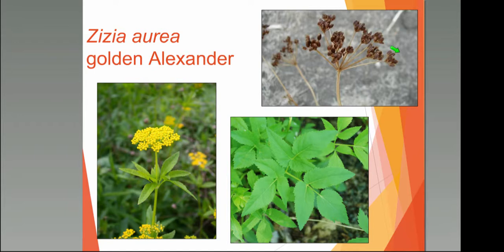The compound leaves have 3 or 5 leaflets and are alternate up the stem. Flat to slightly rounded compound umbels of yellow flowers occur at the ends of the upper stems. Each compound umbel is about 2 to 3 inches across. The blooming period is spring to early summer.